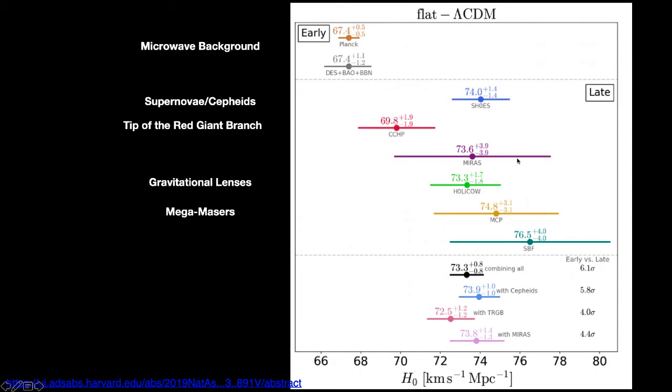Now, you can try combining these various late methods. A lot of them use the same calibrators, so they might be calibrated off the Large Magellanic Cloud or the same Cepheid variables, so you can't treat them as independent. But you can put together three separate independent measurements. This is using just Cepheids, this is using tip of the red giant branch, this is using Mira variables. Likewise, the gravitational lensing and the use of megamasers are quite independent and don't rely on any of what's previously been done. And even these independent techniques using different methods and not sharing any possible systematic errors in common seem to be giving the same big answer.